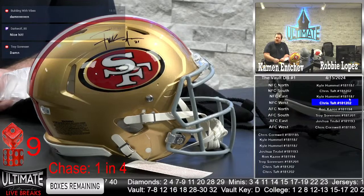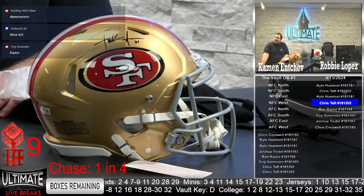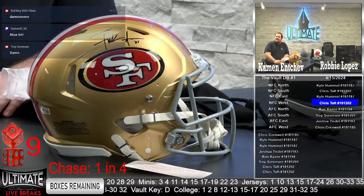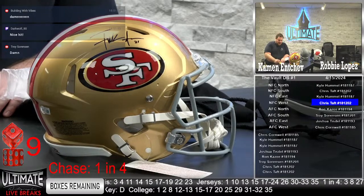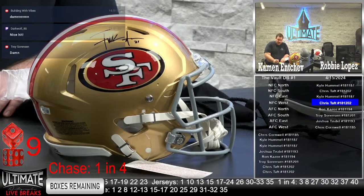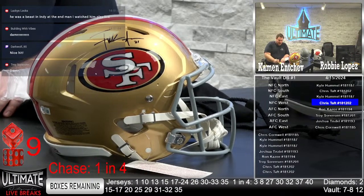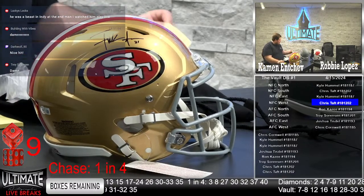Nice hit right there as a secondary name, Chris Taft, on the Frank Gore, one of the most iconic lids, the 49er standard. It just looks right. Gold, red, definitely an awesome lid and an awesome player in Frank Gore. This guy liked to take a hit. Most career carries, he had more rush attempts than anyone ever. Hence, he took more hits than just about anyone ever.